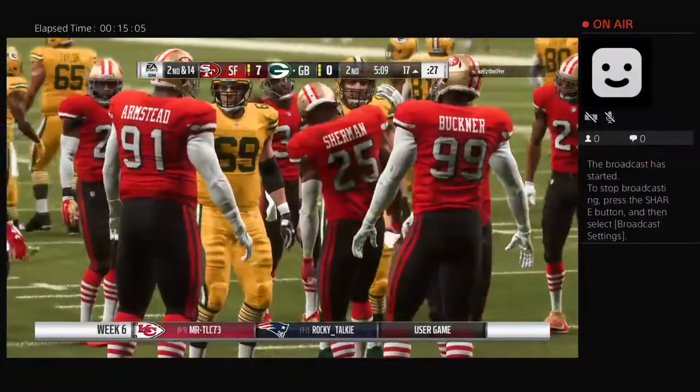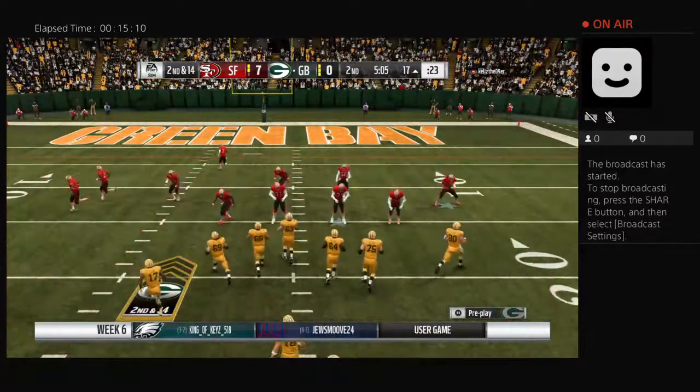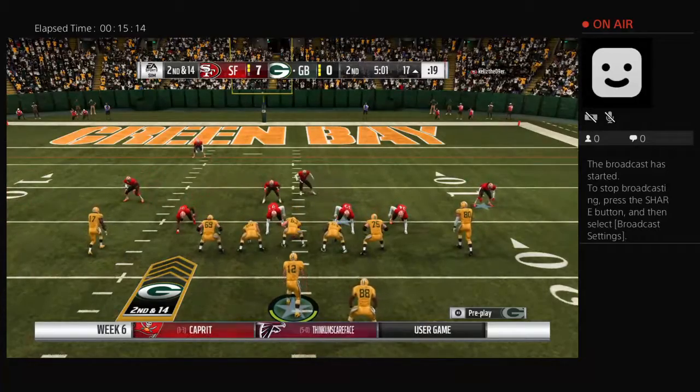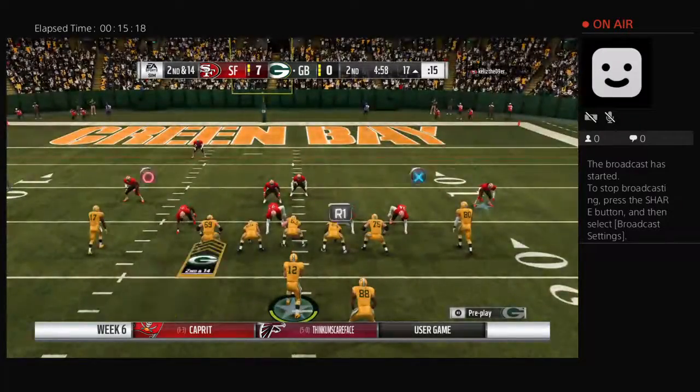In fact, before the game, he was talking to us, and he's like, hey, these pants make me look fat? And we said, nah, man, you're just a whole lot of guy. He is at well over 300 pounds. He's a big man. 319.